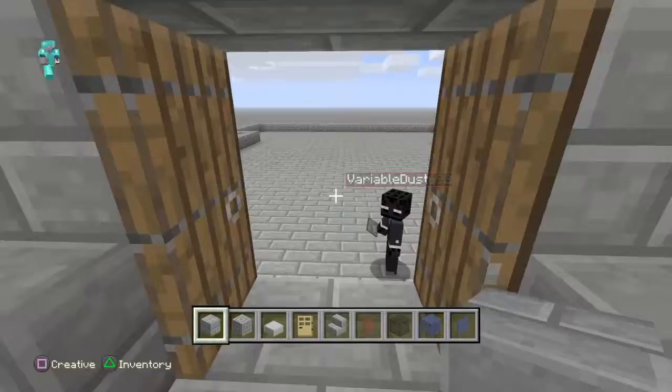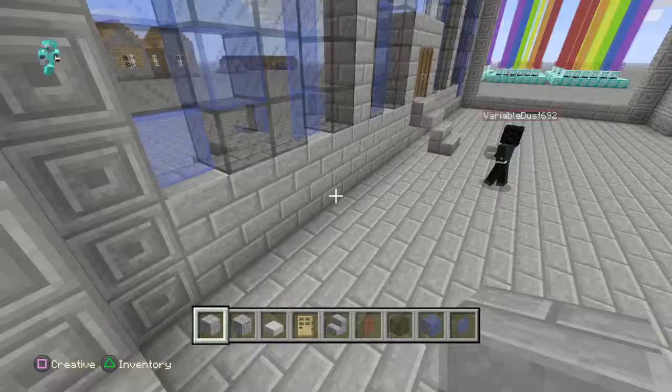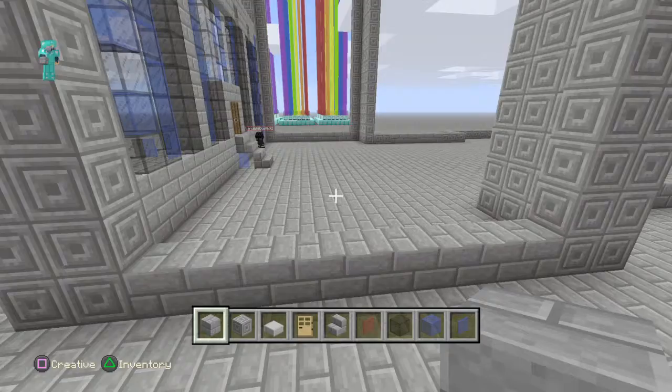Okay, let's start building it up, but what are the windows? Do you want really big? Do you think we should have really big windows on the side? Or just small ones like this?